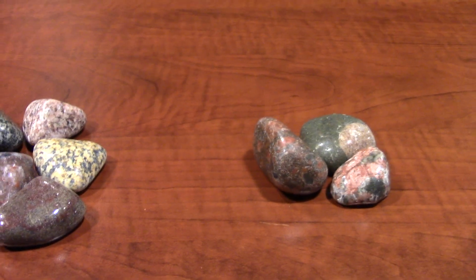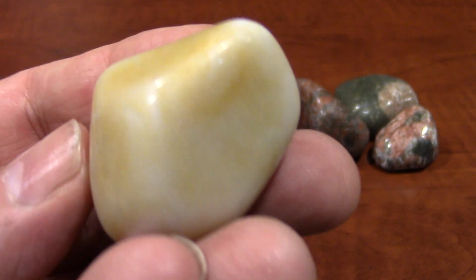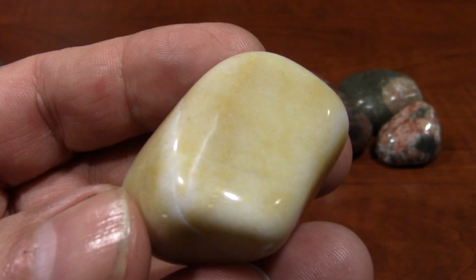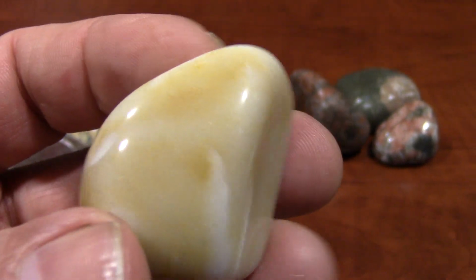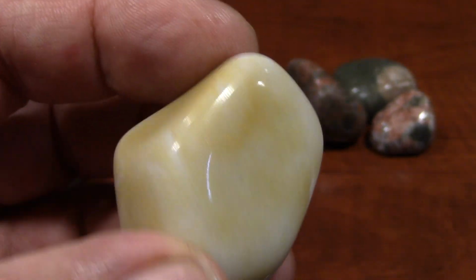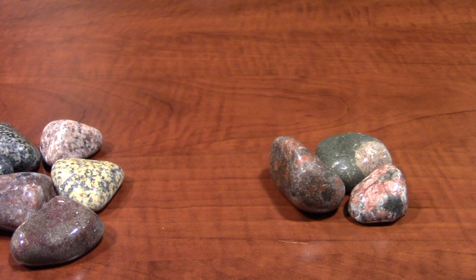This is probably one of my best ones, which was a beautiful one. And this was that yellow color that I saw, but this time the yellow color goes all the way through the rock, and it's fused, so it polished beautifully. So that's it.